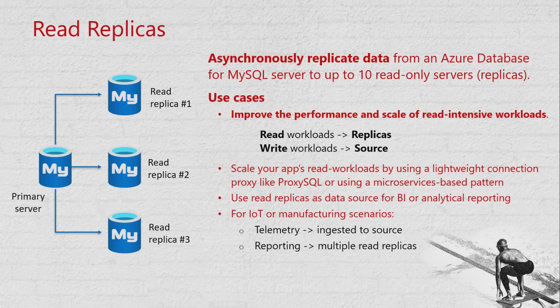And some other use cases, such as in Internet of Things or manufacturing scenarios, normally your telemetry will be ingested directly to the source database server, and obviously you can leverage the multiple read replicas that you can provision to hit your reporting servers, which are read replicas in nature.